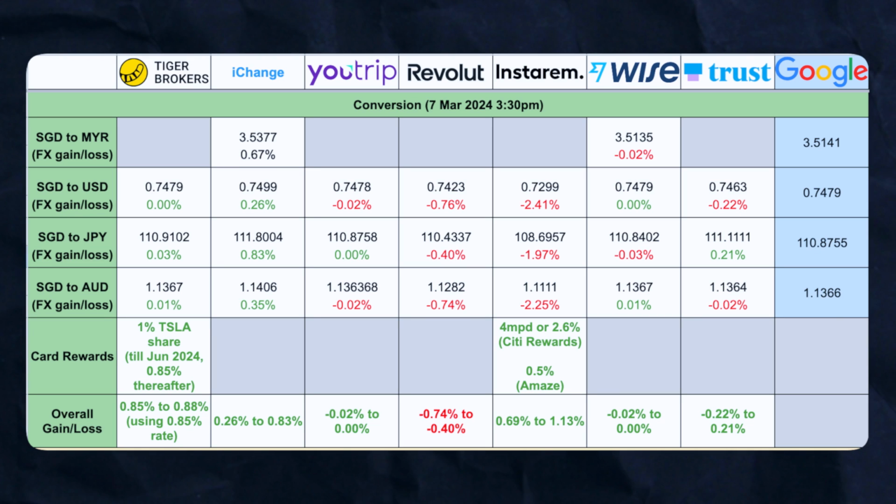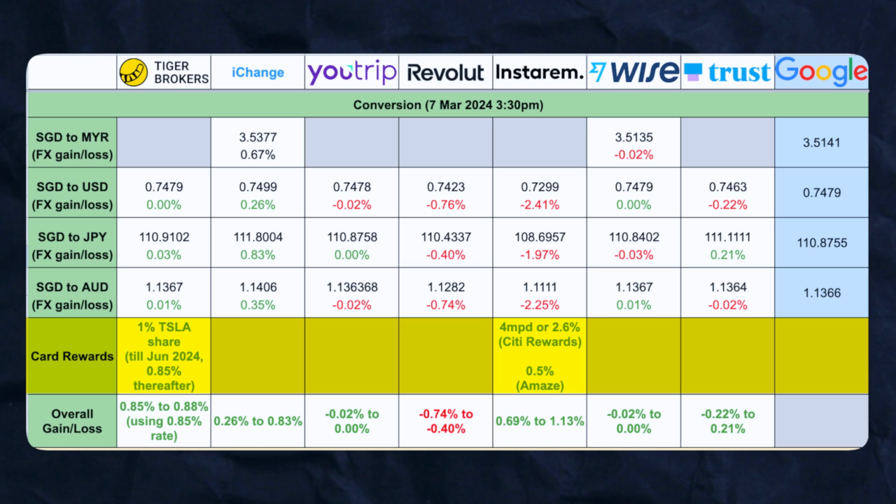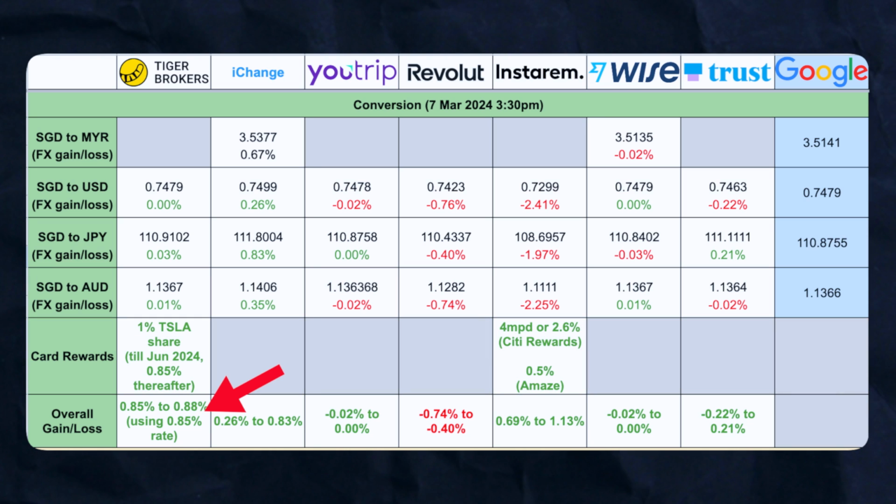And here's the results. If we just look at the currency conversion rates, there's absolutely no way any card would beat iChange, since iChange is offering better rates than even the rates you see on Google itself. But if we were to include the additional rewards that you can get from the card itself, all of a sudden, the Tiger Boss card would win iChange in terms of overall benefits.